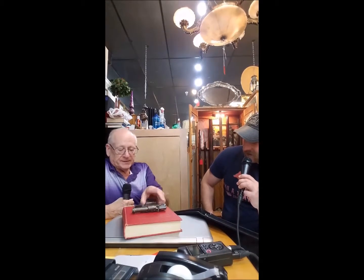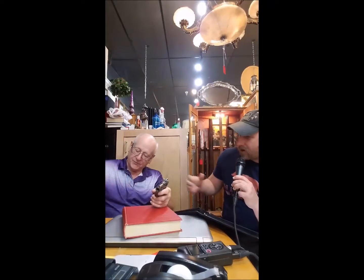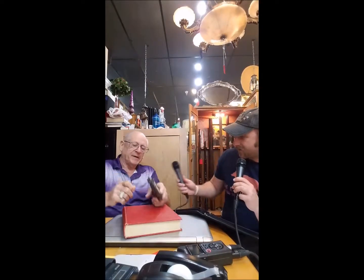And it's a smooth bore gun, no rifling in it. I'm going to drop this down so I can show you. Or I'll hold it for you. Okay, that way we can still get the sound there.